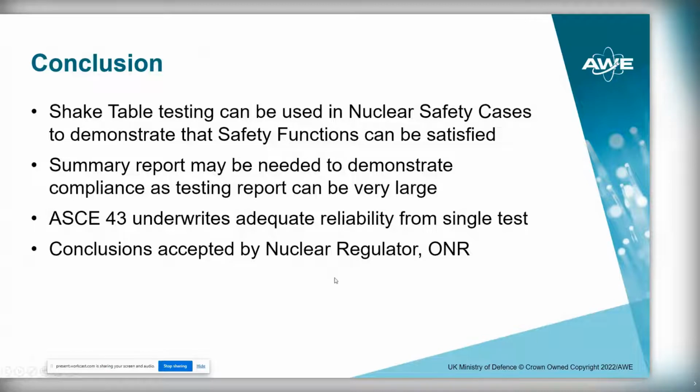So concluding, shake table testing has been very helpful to us in demonstrating the safety functions can be satisfied. The reports we get back from the testing are often very extensive, and so therefore we've often had to produce summary reports to show how everything's achieved. ASC 43 has been useful to help us to demonstrate that we get adequate reliability from a single test. The conclusions have now been accepted by our nuclear regulator, ONR, as a way forward of demonstrating the work.